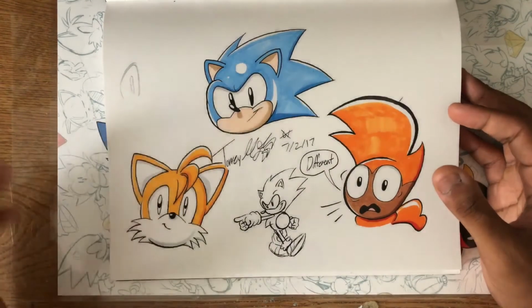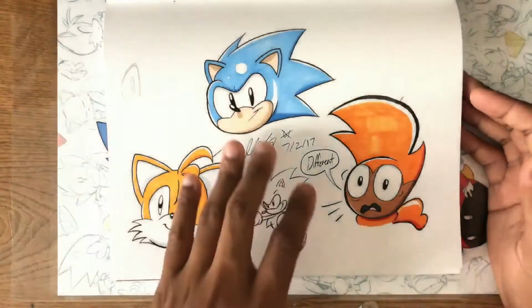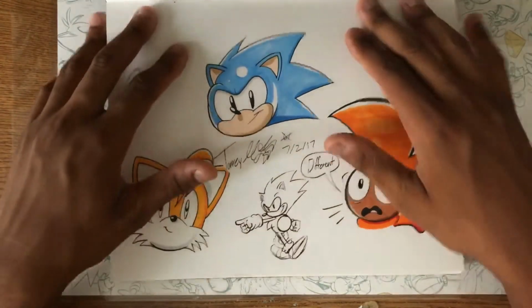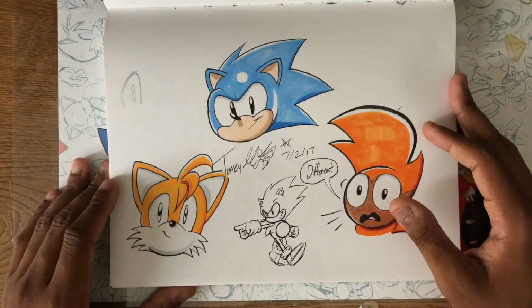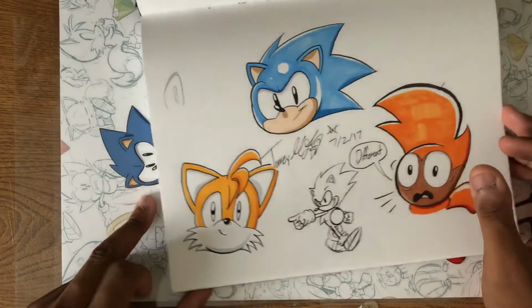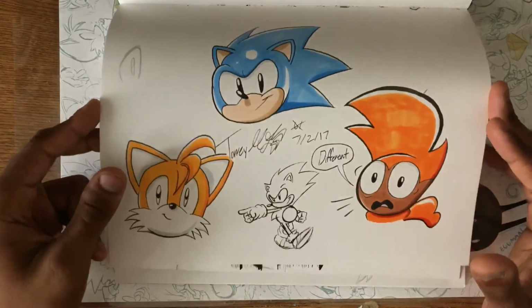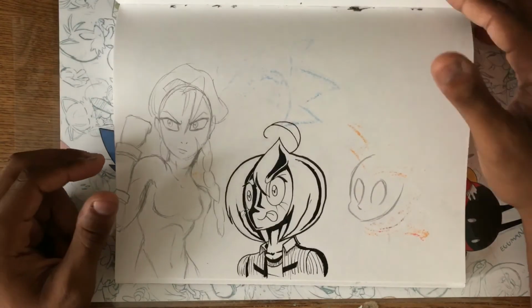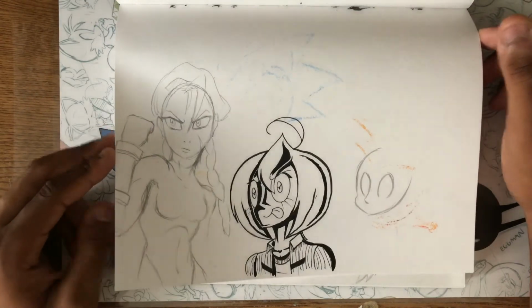You want to make sure that the full thing is colored. So Tails is fully colored, Sonic's fully colored, and this is honestly one of the best Sonics that I've drawn and colored. And yes, it is designed after this one. Get off my back. But yeah. Anyways, let's keep going.